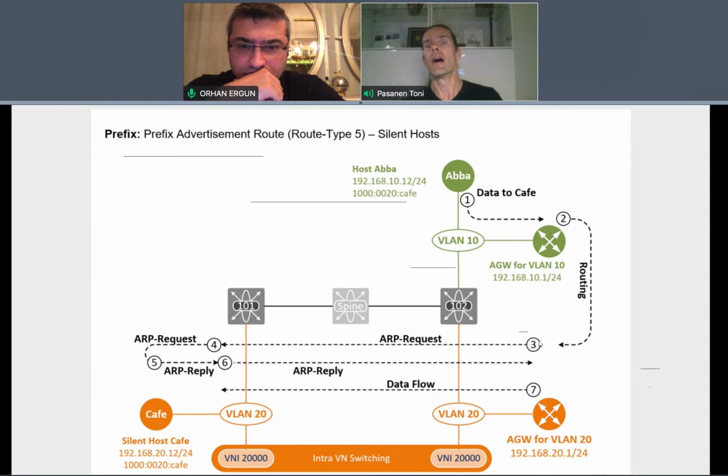The same switch also has VLAN 20. It's VLAN 20 and your routing interface is in VLAN 20. Now the host Cafe doesn't generate any traffic unless it is asked to send something, so it's silent. So how can host Abba send traffic to it? Okay, let's say we are using ICMP, we are doing pinging once again.